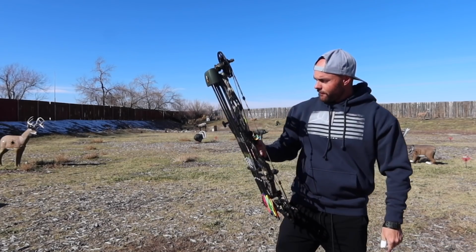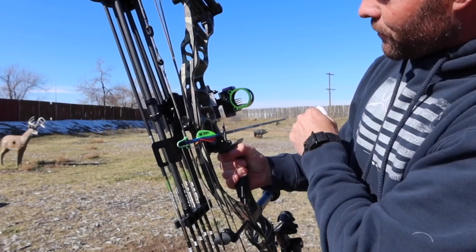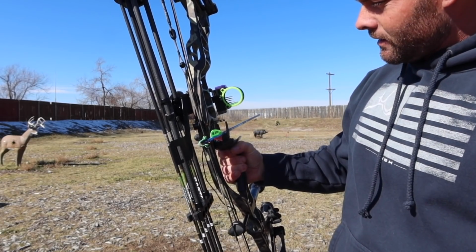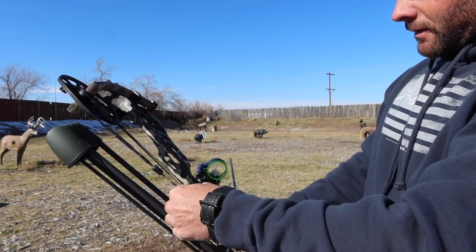Switched this year to a 4-pin. Usually I'm 30, 40, 50. Now I'm 30, 40, 50, 60. And I've got to get used to that. So that green pin, the lower one, is my 50 yards. So let's see how we shoot.